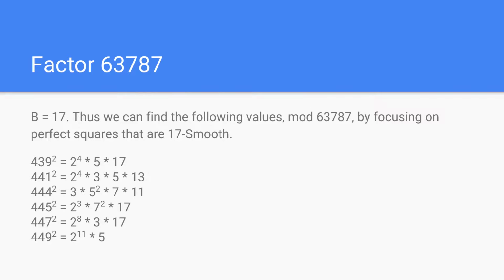So let's narrow it down here just to 439 squared to 449 squared. And we're going to take all the 17 smooth numbers between those two. So we end up with 439, 441, 444, 445, 447, 449, all squared.